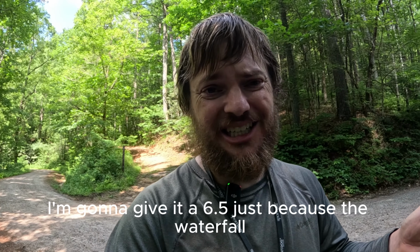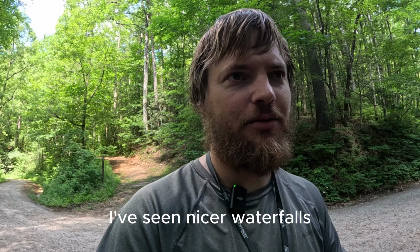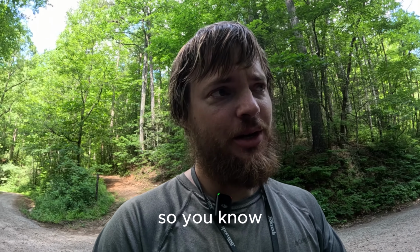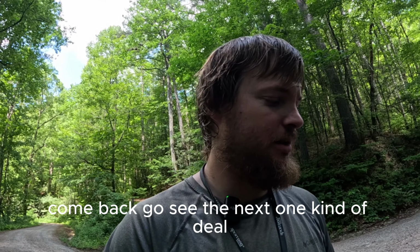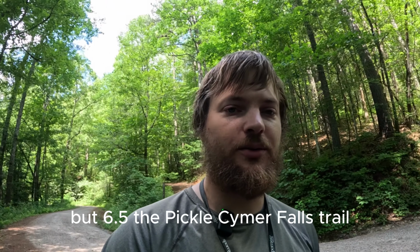I'm gonna give it a 6.5 just because the waterfall, there wasn't a whole lot going on there. I've seen nicer waterfalls, but it gets the 6.5 because it was such a short trail. So, you know, go out there, see a waterfall real quick, come back, go see the next one kind of deal. So that's not a bad score, but 6.5, the Picklesimer Falls Trail.